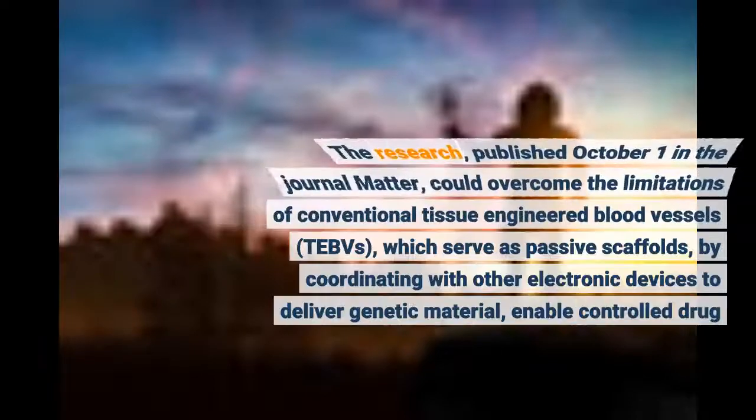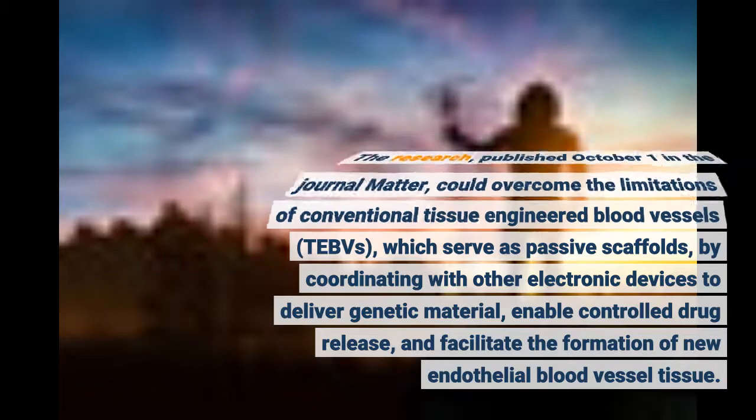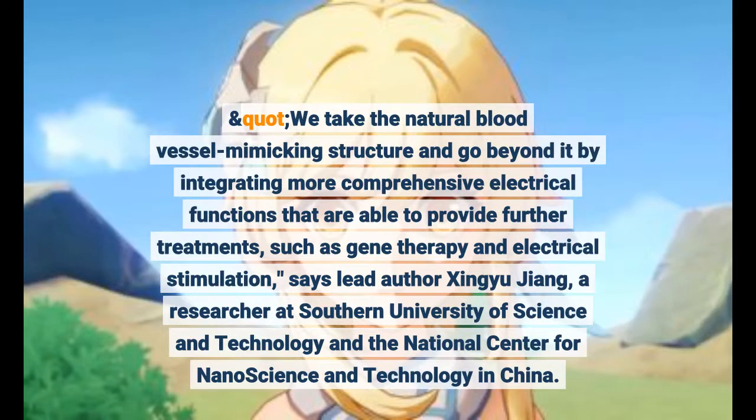The research, published October 1 in the journal Matter, could overcome the limitations of conventional tissue-engineered blood vessels (TEBVs), which serve as passive scaffolds, by coordinating with other electronic devices to deliver genetic material, enable controlled drug release, and facilitate. "We take the natural blood vessel mimicking structure and go beyond it by integrating more comprehensive electrical functions that are able to provide further treatments, such as gene therapy and electrical stimulation," says lead author Xingyu Jiang, a researcher at Southern University of Science.